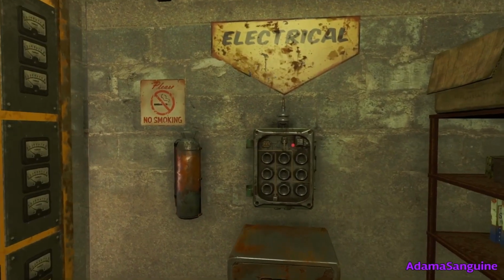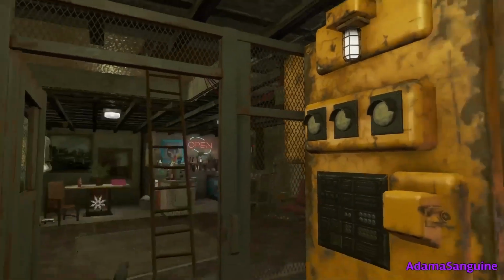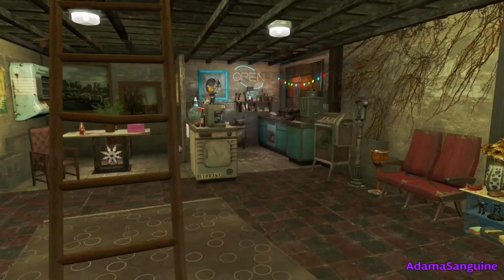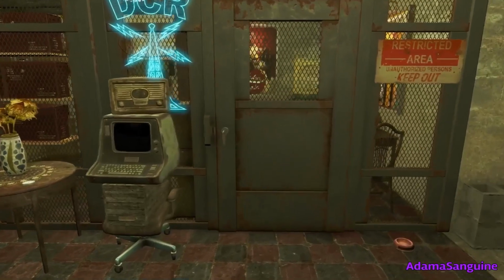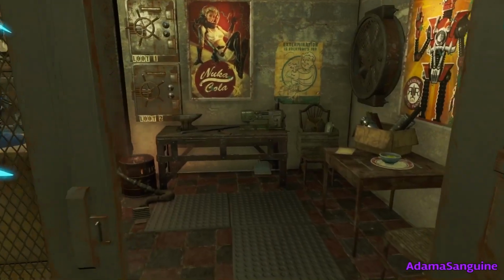I was actually able to cover up that light switch, or the power switch, with a fuse box there. I know there's one that comes with a working door on it. I'm not sure where that is located. It could be in the Fallout 4 guys parts, and I don't know if you have access to that on Xbox.